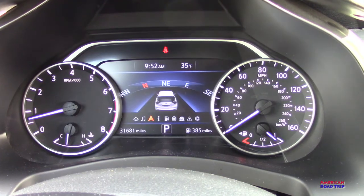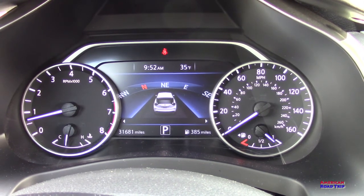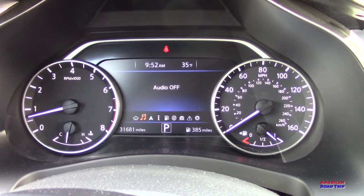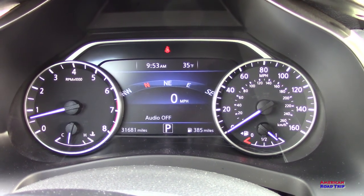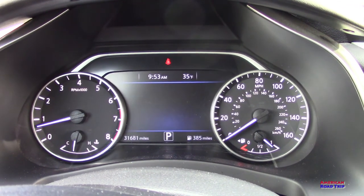Pushing the left button, it'll take me to the compass as I'm going north. It shows me a car. So it looks like that's just the compass. A little bit further, it shows me the audio screen, so I can look at my audio screen here in the center without looking at the center stack. That's pretty nice. Push it again, then it shows me the compass again as well, with how fast I'm going. And so it has a digital speedometer along with the analog speedometer. So that's kind of nice. Pushing it again shows settings.